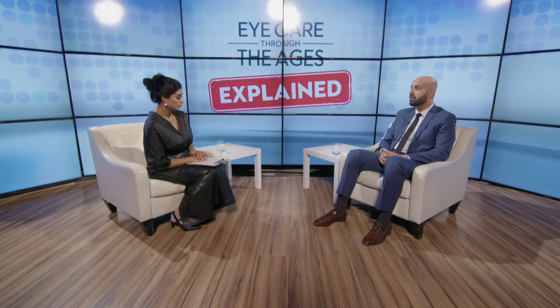So there is something called a refractive lens exchange. And a refractive lens exchange is essentially cataract surgery for someone who doesn't have a cataract but wishes to have one of these lenses implanted in their eye to achieve that. And so the same lenses are used for that purpose, but the patient just is pursuing surgery for refractive purposes and not because they have a cataract.